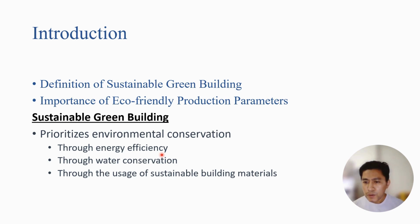So, eco-friendly production parameters are very important because they are critical to mitigate environmental impact, and it is also essential to cater to growing infrastructure demand.